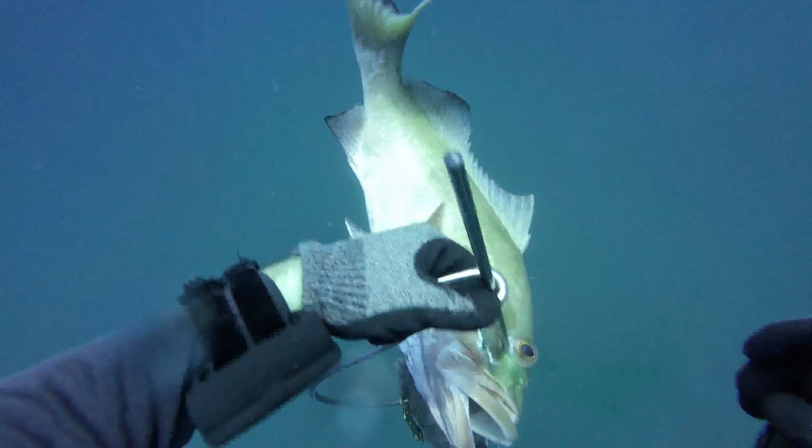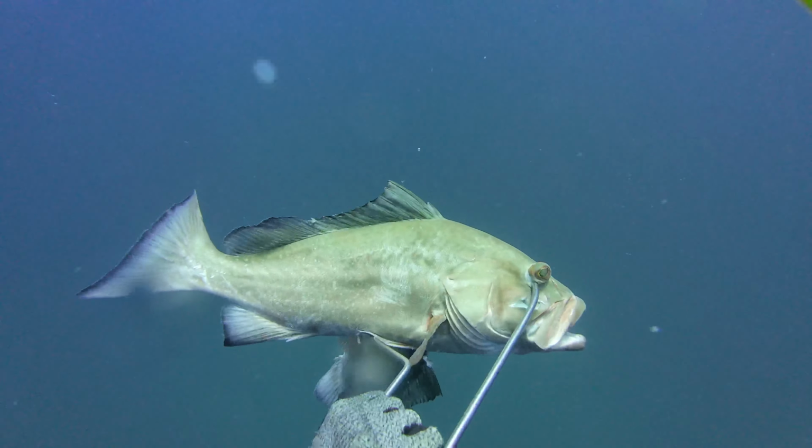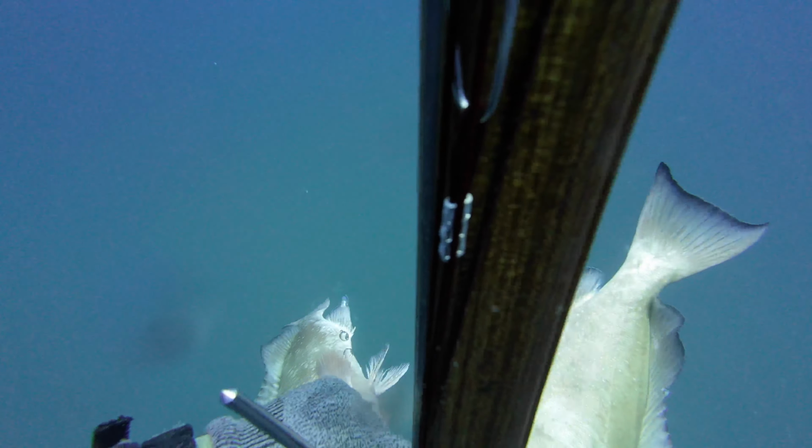And some of you guys like to see the fish more too, so I hold them out for you, check them out a little bit. It's a couple decent red grouper, nothing crazy. Cool little dive.